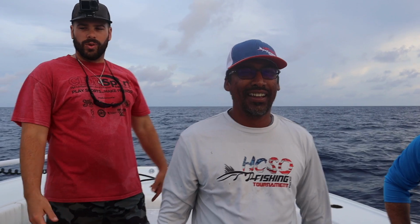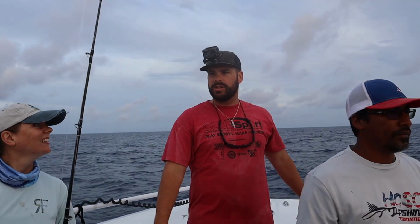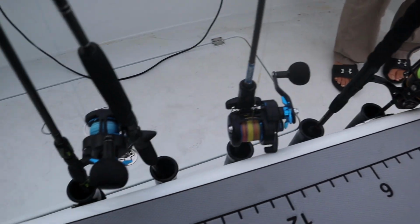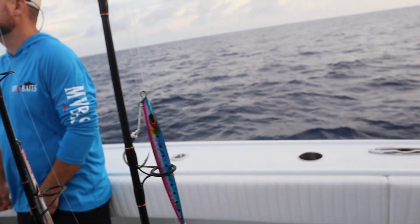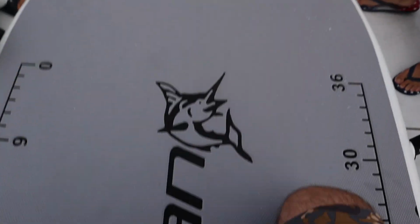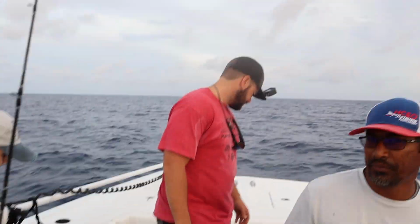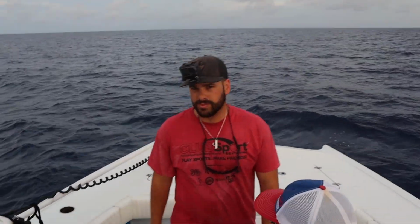We're going to do some slow pitching, some fast pitching, some bait pitching, some bitching, and deep dropping. I'm excited. It's new for me. We got a little bit of everything going on. The slow pitch, vertical jigs. Check out this boat. This is amazing. We are on a 34 Freeman today. Beautiful boat. We'll get some shots of that with the drone a little bit later.